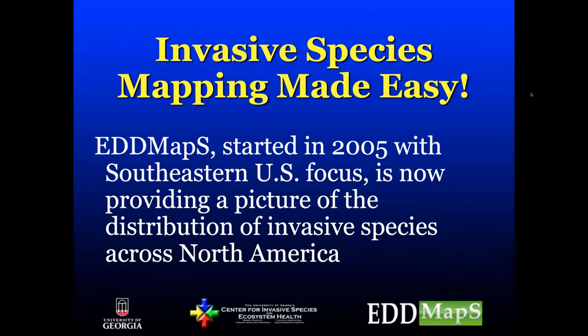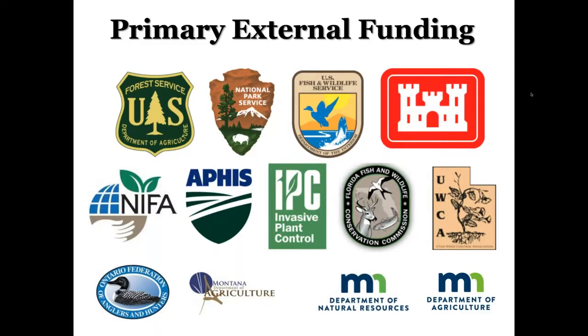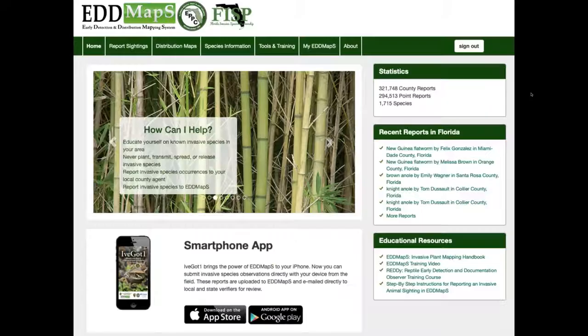We started back in 2005. We originally were focused on the Southeast. The Everglades was actually one of our first projects related to helping build this system. And speaking of that, one of the strengths of EDDMapS is, and I've included some of the major funders here, but it's been funded by a lot of different organizations over the 13 years that it's existed, both federal and state and nonprofit, and that has really made EDDMapS a strong product in terms of its availability and its scope of use, and we've made sure that projects have built on each other and continue to improve the overall platform.